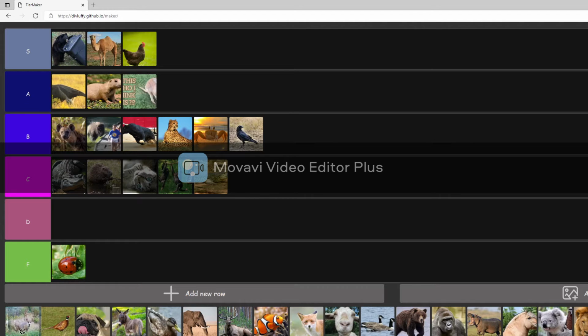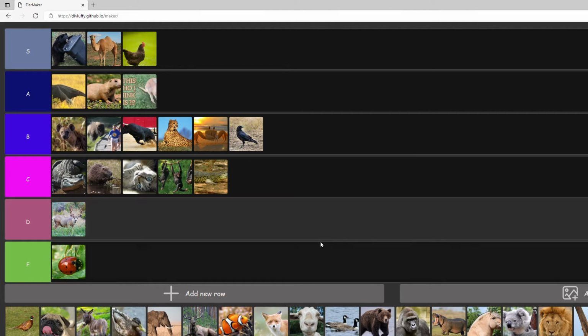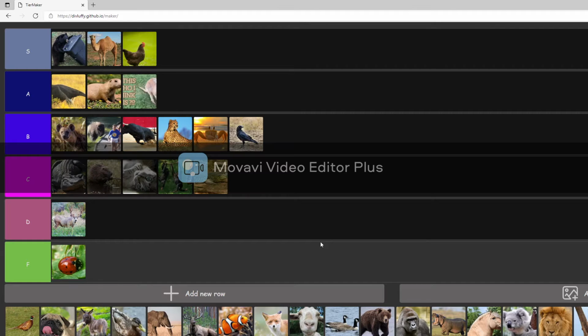Now we have deer. Deer are a solid D tier. I'm gonna have to give deer the first D tier on this list. Now you're already thinking, Chris, why would you put them in D tier? They taste good. They're so much fun to hunt.